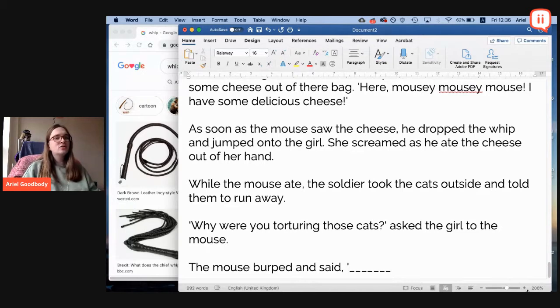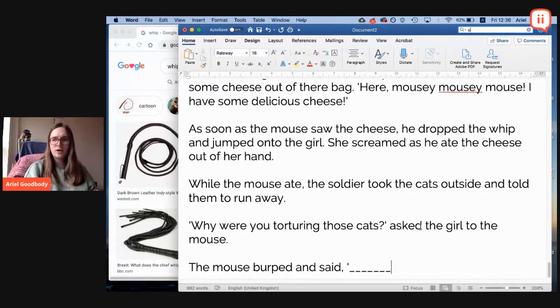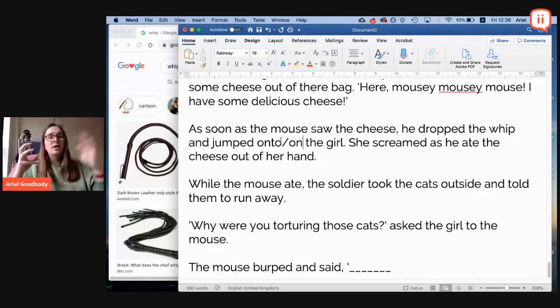Okay, Julie asks, what does onto mean? Onto means on, basically. So here you can say onto or on. It's completely the same meaning. It just means jumping on. The girl is here and he jumps onto the girl. So before he was not on the girl, now he is. He jumped onto the girl.